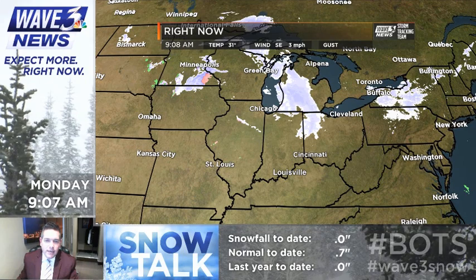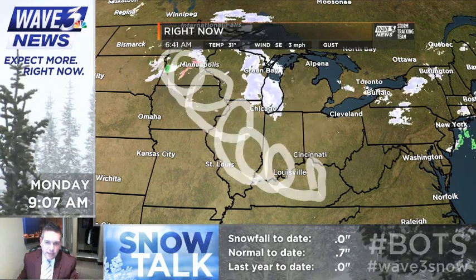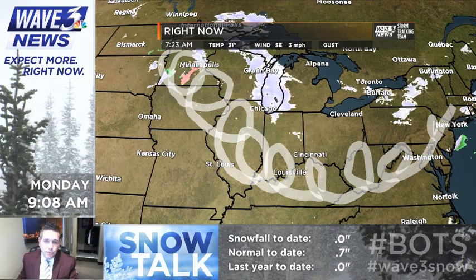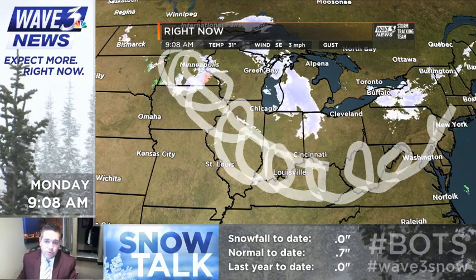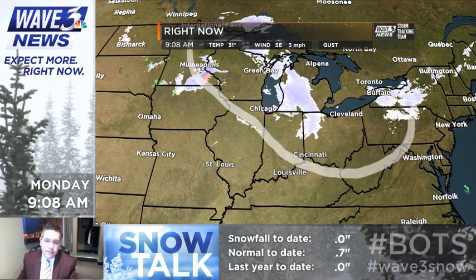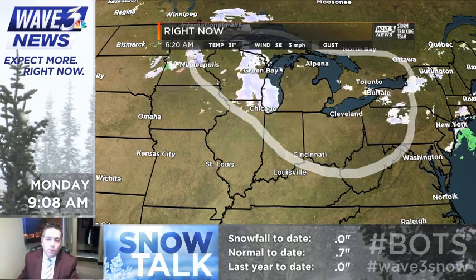It is moving in. It's got a nice little dig to it. It's going to keep digging and digging, and then it'll round the base of the trough and move out. Now, typically, when you have clippers, you want to be within 50 to 100 miles north of that track, and that is where you will get your accumulating snow potential out of that, and it's going to be light. So again, it's to our north.